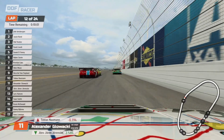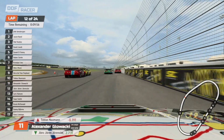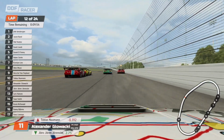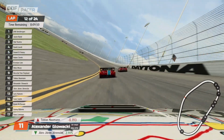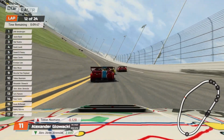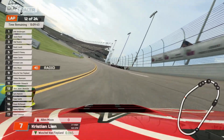This pack for 7th is getting even more exciting now. Alexander Glowacki holding back in 11th position. Looks like Tobias and Wuschel on the inside there with Mooney and Christian up ahead. Christian getting hung out to dry on the outside ever so slightly there by the looks of things. Yep, there we go. Mooney's got the... About halfway there.